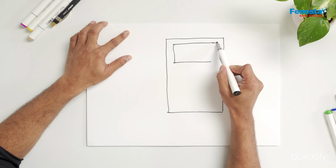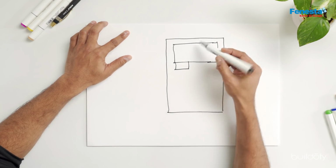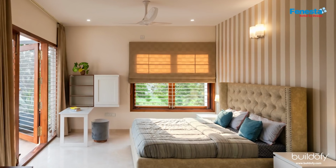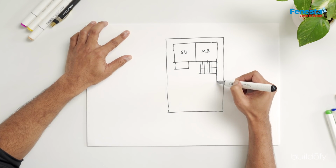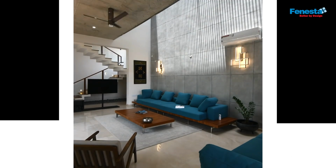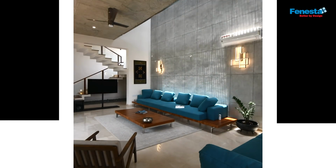In the upper floor, we had two bedrooms in the southeast and southwest corners, with a small balcony that pops out on top of the garden area. This was our master bedroom, and this is the son's bedroom. And we had an interesting small cutout here. If you look at the angular shadow which falls on top of the feature walls, it creates a different imprint on the wall during the day.